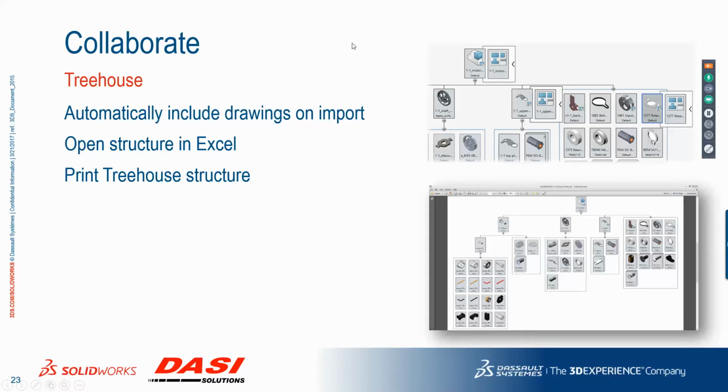Now, Treehouse is something that we've had in the software for quite some time. And what Treehouse amounts to is a tool that allows us to really glean some structure off of the assemblies that we might see in more of a flat system when we're looking at them in Windows. By dropping an assembly into our Treehouse window, it'll show the hierarchy and all of the thumbnails for all of the components, as well as things like the quantities, access to property information, and whether drawings exist or not.